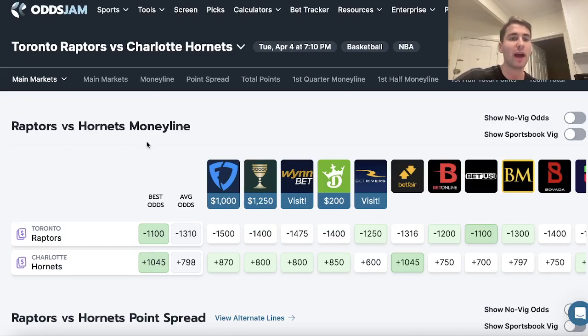Right, so here for Raptors Hornets, you can see all of the sportsbooks. They have the Raptors at minus 1,400 odds. Bet Online minus 1,200. Bet US minus 1,100. So some books have slightly better prices. But long story short, these sportsbooks are all telling you, hey, the Raptors are a lot more likely to win. That's why they're minus 1,500 odds, right? The Hornets are plus 800 on Caesars. You're betting 100 to win 800 in profit, so obviously the sportsbooks don't think the Hornets stand much of a chance of winning this game.